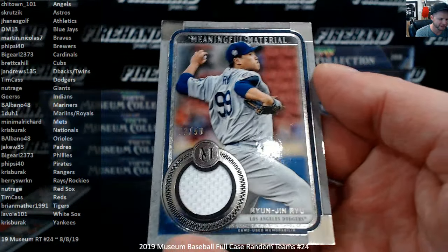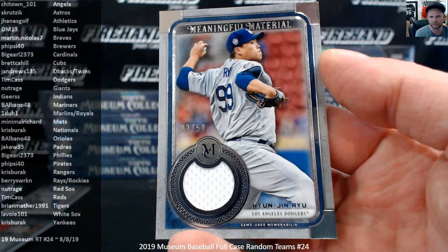Yep. Hyunjin Ryu to 50, Para Los Doyers, and Tim Cass.